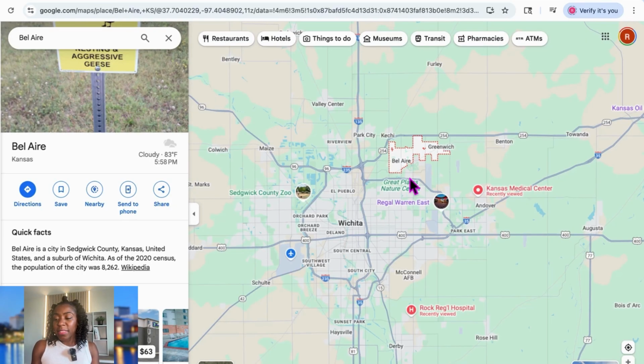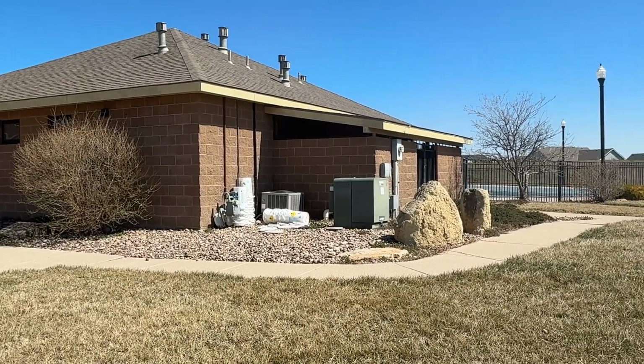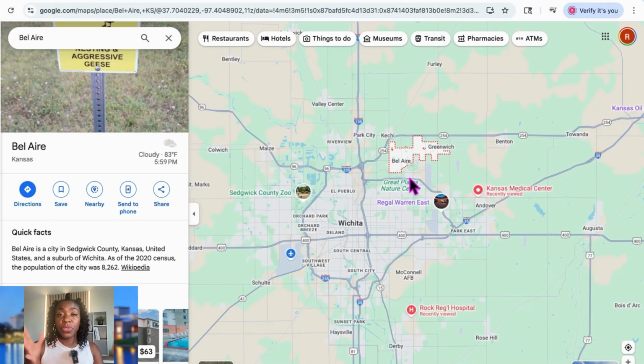All right, and entertainment-wise, what is there to actually do in Bel Aire? So in Bel Aire, they do have a city pool in one of the subdivisions, the Central Park subdivision. That is open to only residents of Bel Aire. Bel Aire also has a rec center, and at the rec center, you can enroll your kids in sports. I know they have volleyball, baseball, I think t-ball, and then they also have workout classes for adults as well.